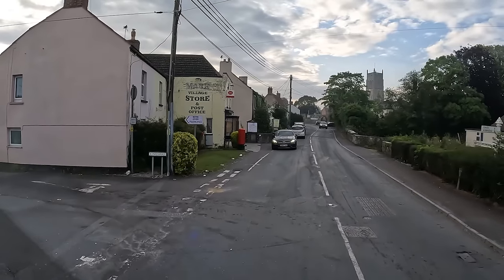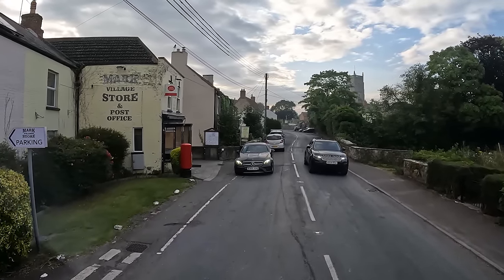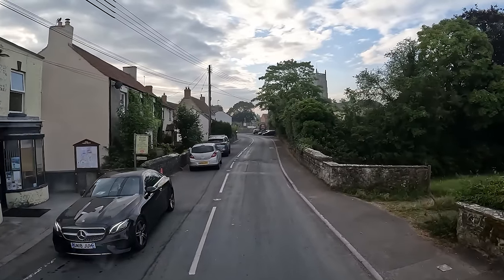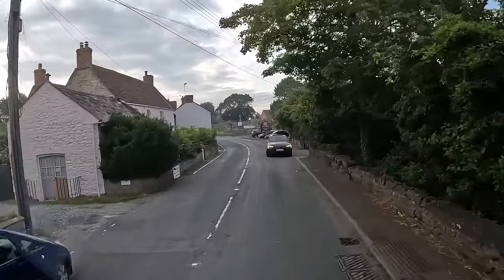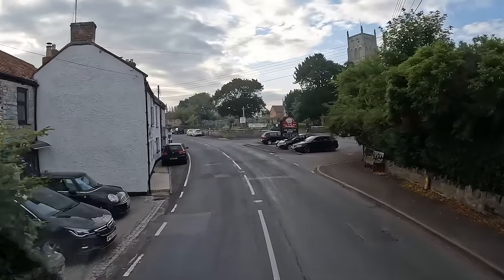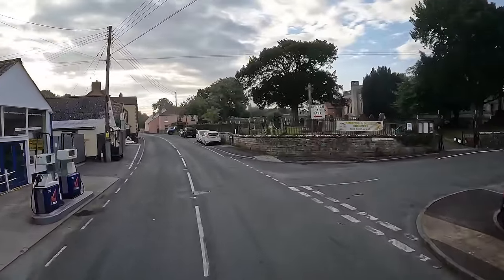Indicate to go around these cars again. A car comes last minute. Look, yeah, of course it does. Village store and post office. That's when you know you're in a village, when you've got a village shop. Now, I've already committed, mate. I have already committed. Thank you. Old school pump, look, for the fuel.